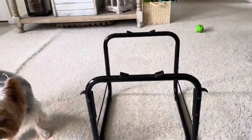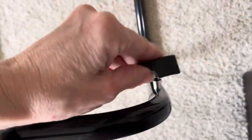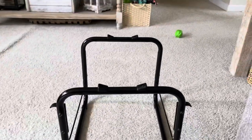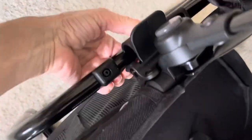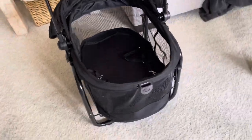Now it's all put together. The seatbelt goes through here. Then you latch it back up. Right down. Let me latch it there. There we go. There it is.